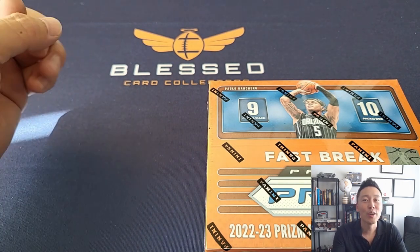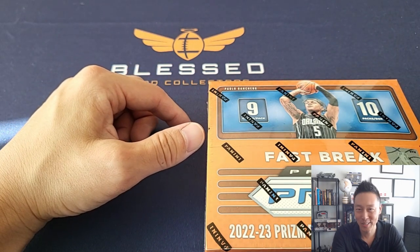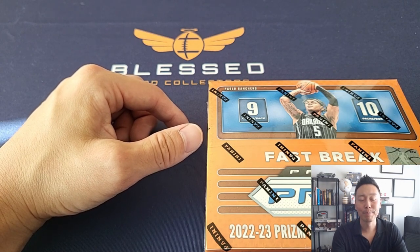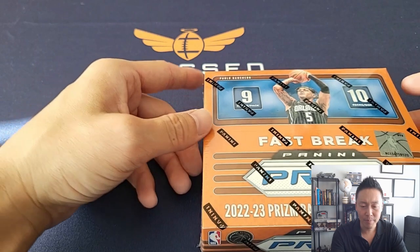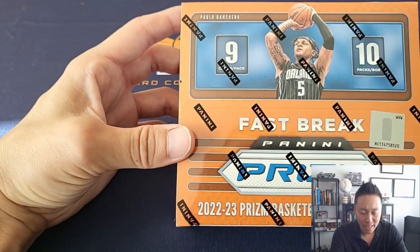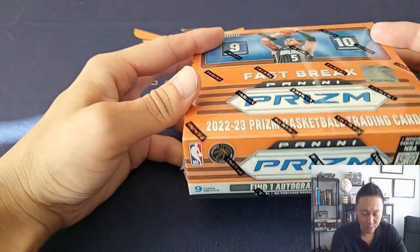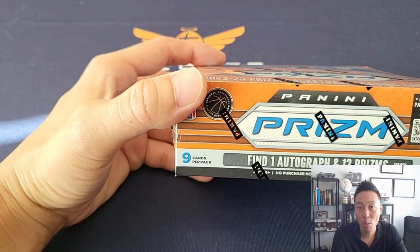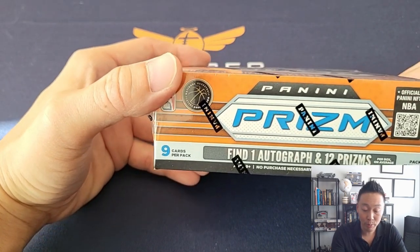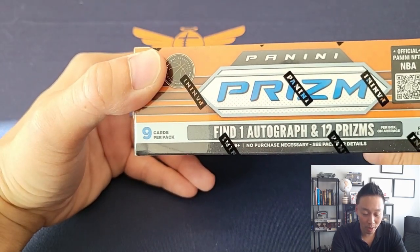So today, just to calm my sorrow a bit, I'm going to be opening up boxes with you guys, and hopefully we could get some hits. I got this from David Adams, and I paid around $240 for this Fast Break version of the Panini Prizm. It's my very first time opening 2022-23 Panini Prizm, so hopefully we could hit some massive hit. Hopefully the one I grab will be Paolo, right?